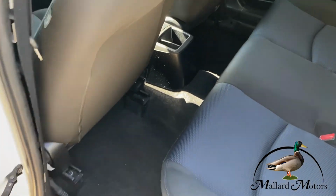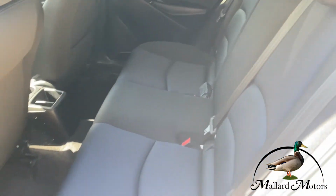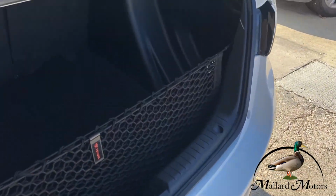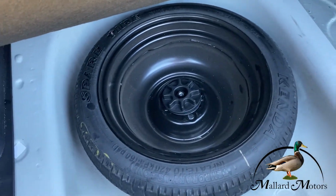Back seat, decent leg room, 5 shoulder strap seat belts in the car. Huge trunk space. Doesn't look like it's hardly been used at all. Spare tire, I don't believe has ever been out from inside the car since it came from the manufacturer.